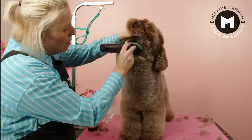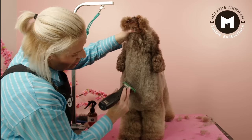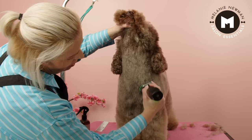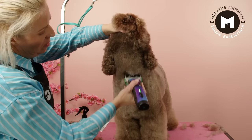So there's his jawline and we can feel it, and then coming down into his throat area and down into the front of his legs. And then coming in reverse, good boy. And see how it just takes that little bit of extra coat off. So it's nice and short in that throat area. Good boy.